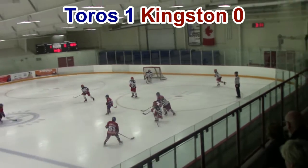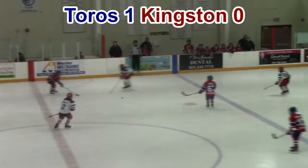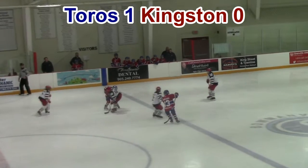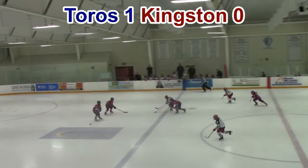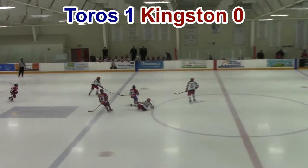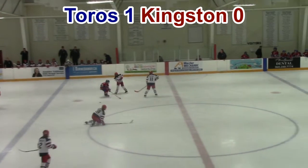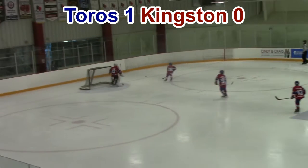Kingston with a big short-handed chance there, and now turned over to Marcoux, who tries for a lead pass out through center ice. Right there at the blue line, gets it taken away. Here comes Roach getting tripped up. Cameron Roach with the pass there for Padlasak, got broken up. Right there at center ice, Toros pick it up. Cameron Richardson with a pass, fires it in behind the net.